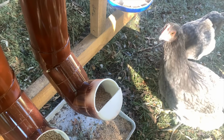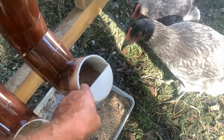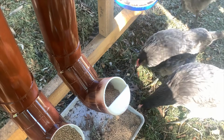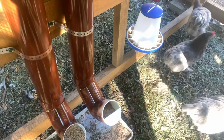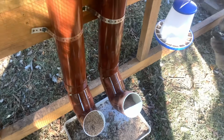Watch this, she'll stick her head in there. Here's food right there. See it? Can you get it? Sassy, get back. Yeah, they're wanting the food down there in the pan. But I'll let you guys know, and you can give us some suggestions on that if you got a better idea how to fix that.